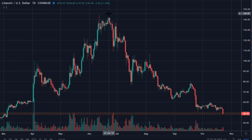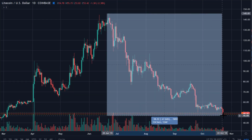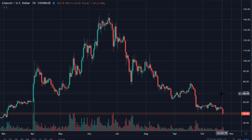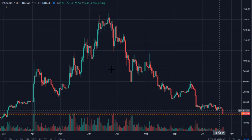Let's break it down very simply. This is Litecoin, and this is the daily chart of Litecoin. Now, if you go from the top, let's say in July, right here in this area, we've been having a lot of sell-off. And actually, this sell-off has been so aggressive. We're seeing 67%. We're getting really close to that 70% zone sell-off. Now, what is really interesting is this $50 area.